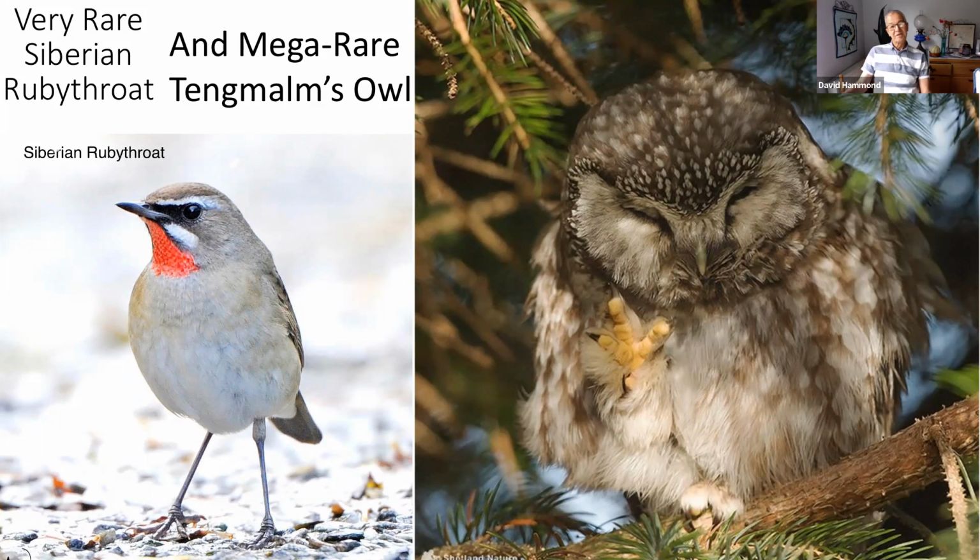And then this one here is a mega rare Tengmalm's owl. And this thing is tiny. So it's 22 to 27 centimeters long. And it was the first sighting on Shetland since 1912. So it's got a 50 to 62 centimeter wingspan. It comes from North America, where it's known as a boreal owl. And it stayed around, luckily, in the same place in someone's garden for about 4 weeks.